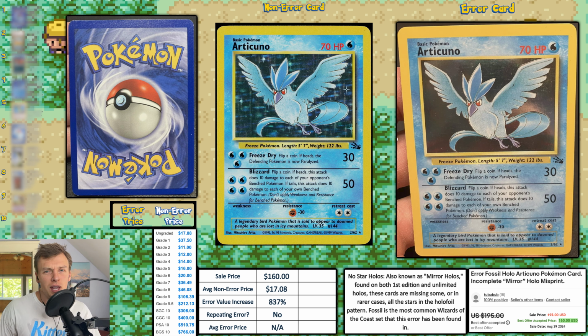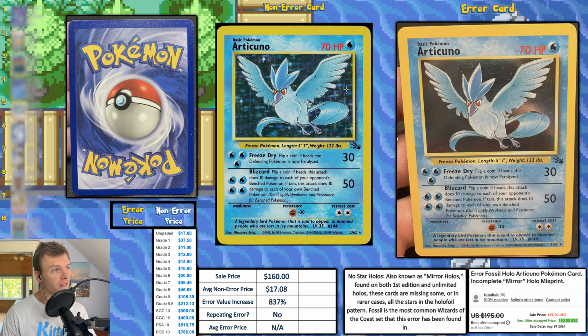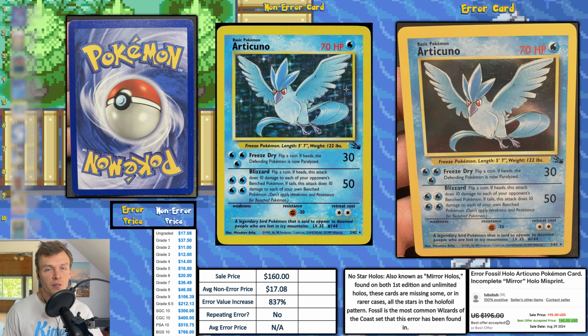Kicking things off, we have an Articuno from Fossil Set, and this is the Mirror Holo error, or also the Incomplete Holo, or Matte Holo, whatever you want to call it. There are no sparkly stars going through the holo of that card. This is an error that is known to have gone through all of the Wizards of the Coast sets, so if it's a holo from Wizards of the Coast, there is a card that could potentially have this error.